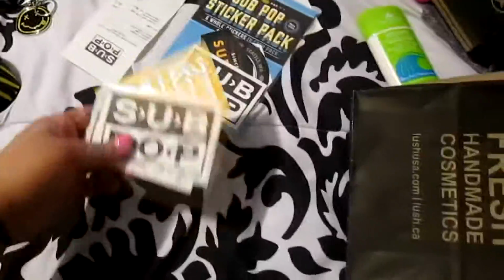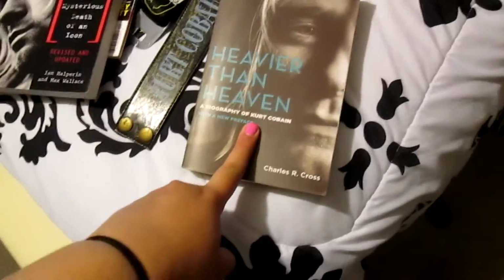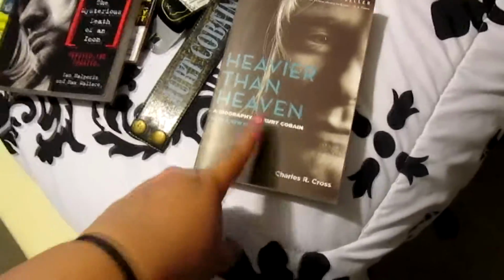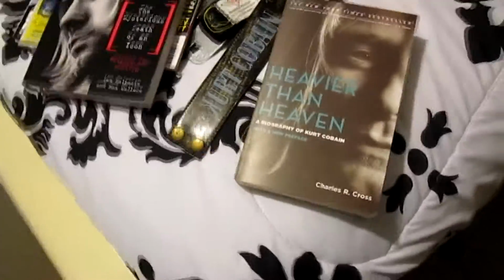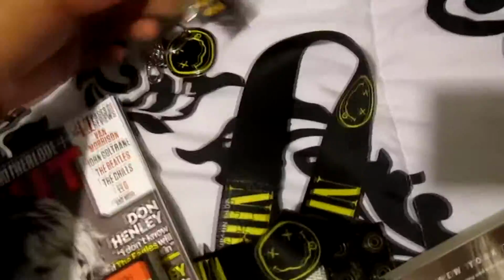Also, I went to the Sub Pop store when I was at the airport, and I got these Sub Pop stickers. They're kind of Nirvana related. And then today I got a newer copy of Heavier Than Heaven because I want to annotate it and reread it. So for something that's supposed to come up for future videos, that has to do with that.